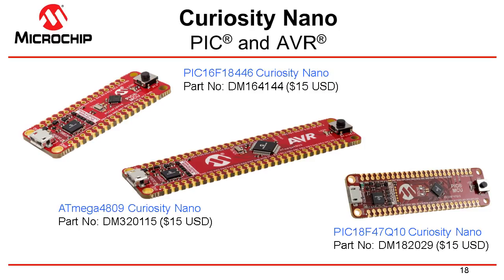Configurator, MCC, these boards provide access to a variety of intelligent analog and core independent peripherals specific to the devices mounted. As already mentioned, MCC is a free graphical programming tool that allows for easy configuration of the rich set of peripherals and functions specific for your application. The Curiosity Nano boards are also supported by Atmel Studio 7 and START.